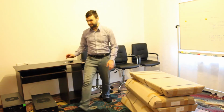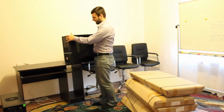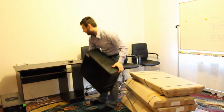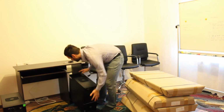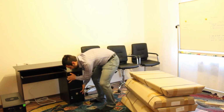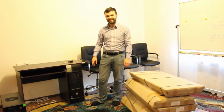This is the computer. As I told you before, it's a quad-core i7 computer. It's very powerful. It's mostly for gaming, and it's not a brand new one, but it's still like $500 just the computer itself, and it's very powerful. Wow, just 1 centimeter. The location over here just fits perfectly, just 1 centimeter more, and you couldn't fit it inside.